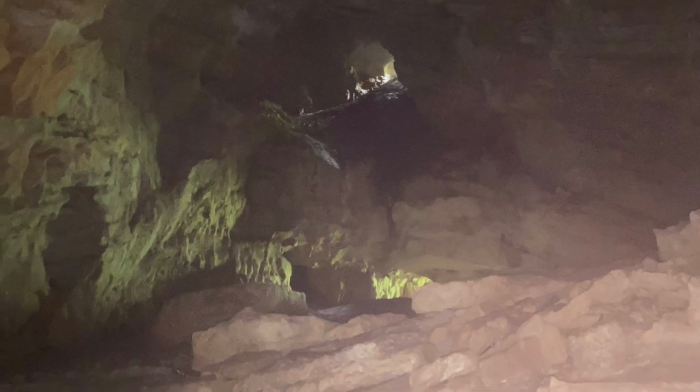It's covered over with mud, but some brimstone. Pretty neat little feature. Entrance is right there. It's not very deep, so.